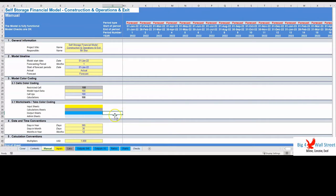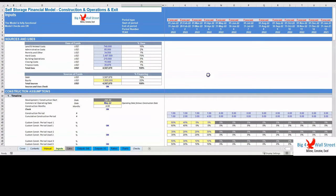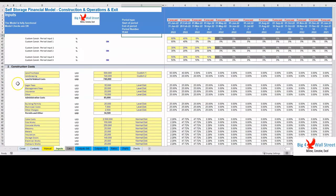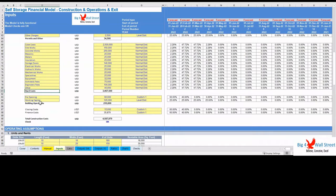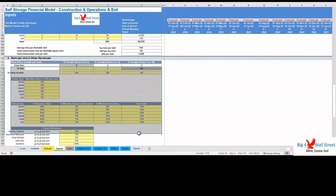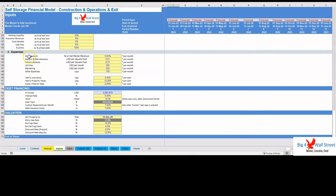Moving on to the Inputs tab, you can adjust the various assumptions of the model based on the specifications and requirements of your business. In yellow, whatever can be amended as an assumption. So effectively you can adjust a set of inputs such as construction costs, land and related costs, administrative costs, permits and other hard costs, building operations, closing costs, finance costs, along with monthly rental revenue for each unit, percentage vacancy per unit, rent escalation rates, bad debt and other revenues, debt and equity financing, management expenses, repairs and maintenance, refurbishments, utilities, marketing, and insurance, as well as property taxes.